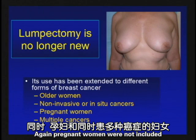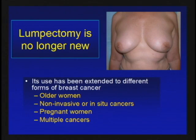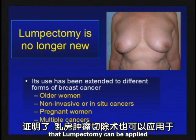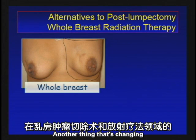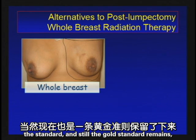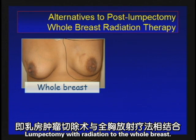Again, pregnant women were not included in the original trials, and neither were women with multiple cancers. But there are many physicians today who have shown in small institutional series that lumpectomy can be applied to those patient populations too. Another thing that's changing in the era of lumpectomy and radiation is that the standard, and still the gold standard, remains lumpectomy with radiation to the whole breast.